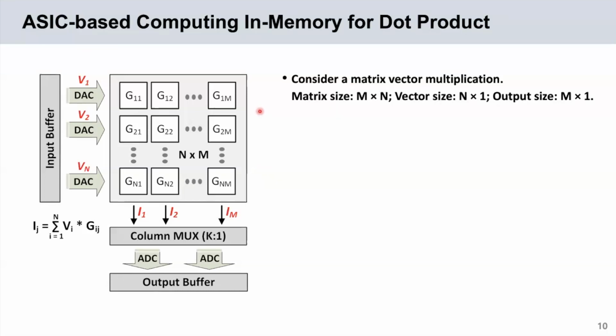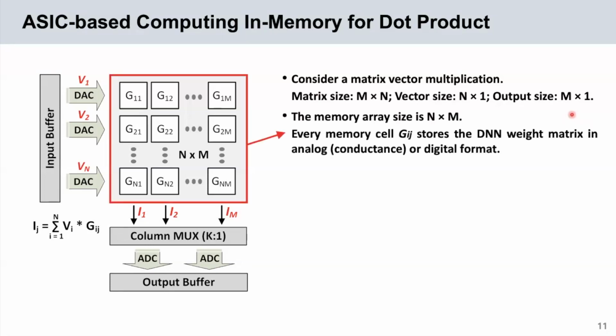So we have a matrix of size m by n and a vector of size n by 1, so we get an output vector of m by 1. What we need to do is store the matrix in the memory. Assume that we have enough memory in just one memory array, so the memory array size is n by m. In this case, every memory cell will store a conductance. This is called G_ij.